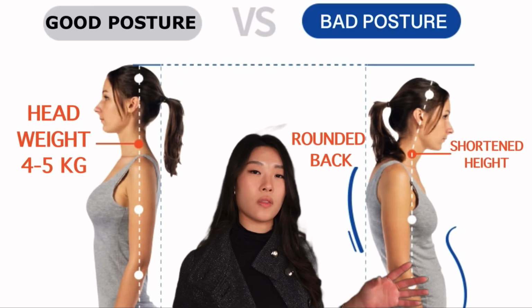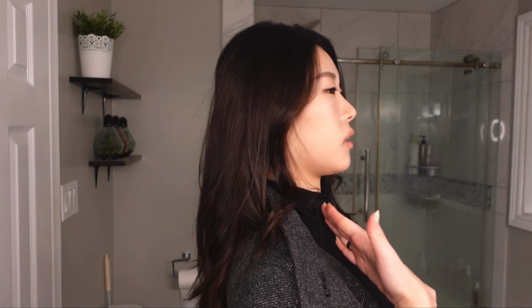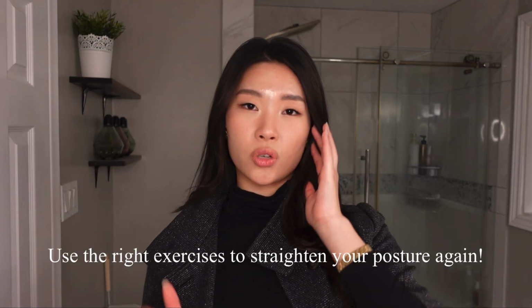These movements help with aesthetics, but they also help structure your muscles in a way that your back is going to be structured straight, and your neck is going to be pushed in instead of like this. This is the turtleneck. We don't want turtleneck. We only wear turtlenecks, but we don't want a real turtleneck. The only way to do that is to use the right exercises, this routine, so that you can restructure and your shoulders to be straightened up again.